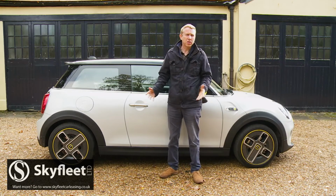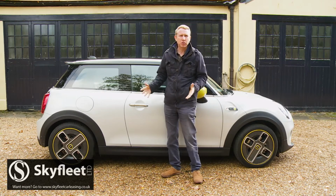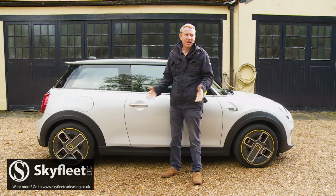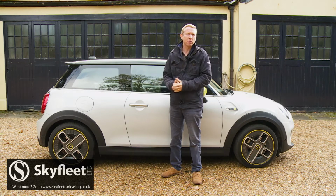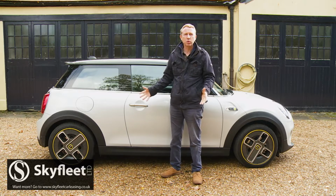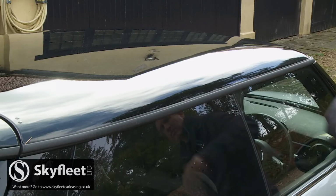As we've already suggested, the visual changes over the standard car are of the detail sort, which means that unless you happen to notice this large charging flap in the rear driver's side flank, the dinky power-packed profile remains completely familiar and, as on the standard car, comes with the no-cost option of a roof that's either body-coloured, white or, as in this case, black.